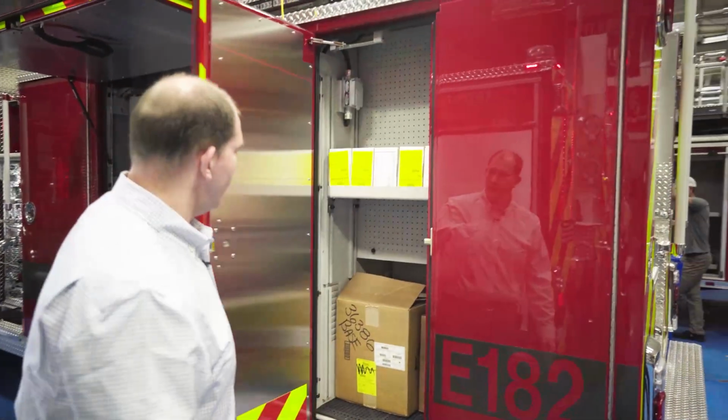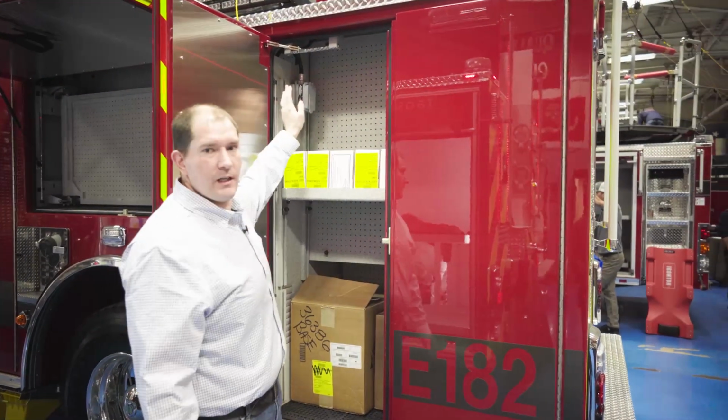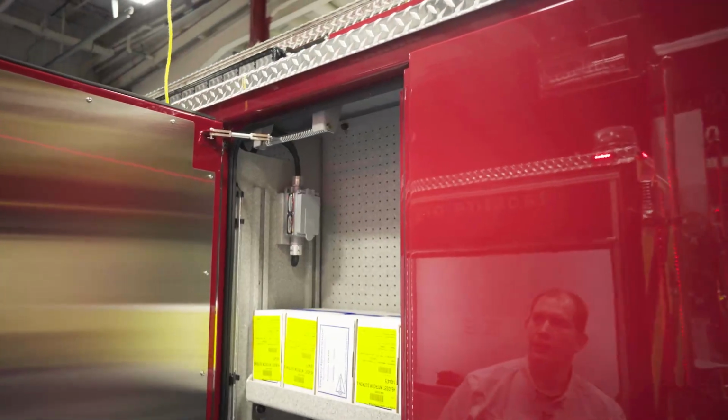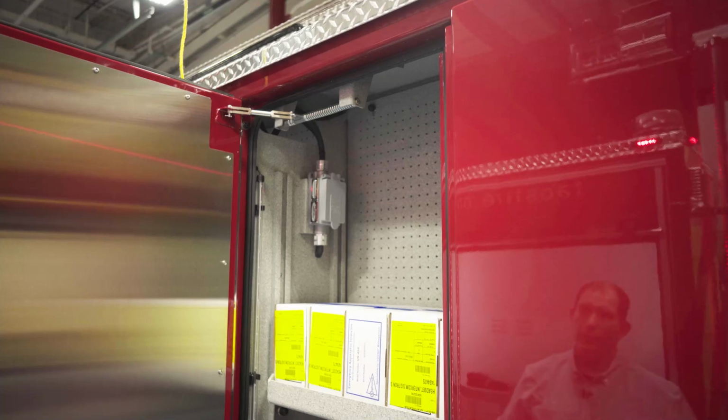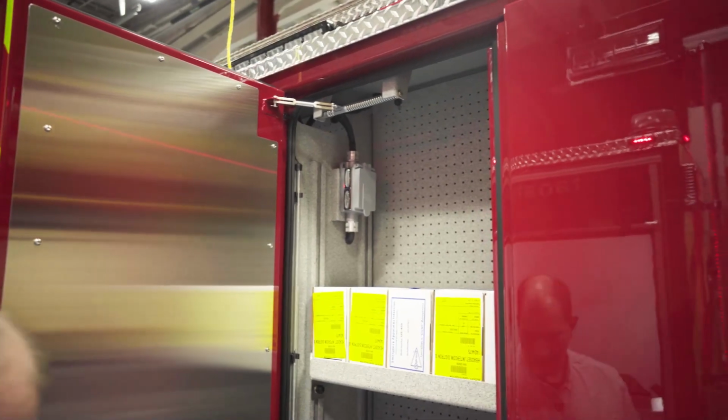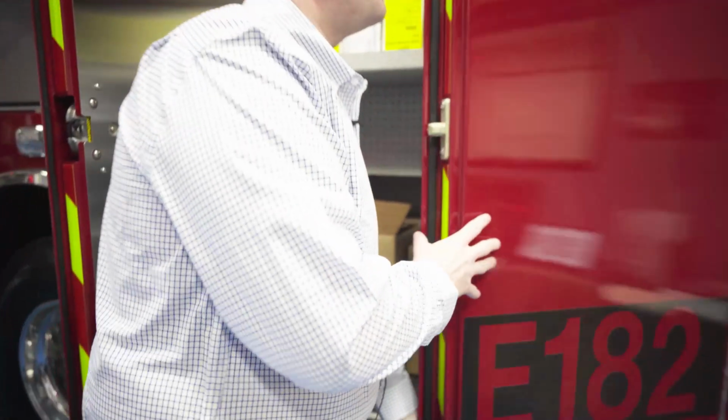In this compartment here, we've added an electrical outlet because we have new tools for our extrication that use batteries. So now we can mount all of our batteries in here and have them charging on the rig at all times.